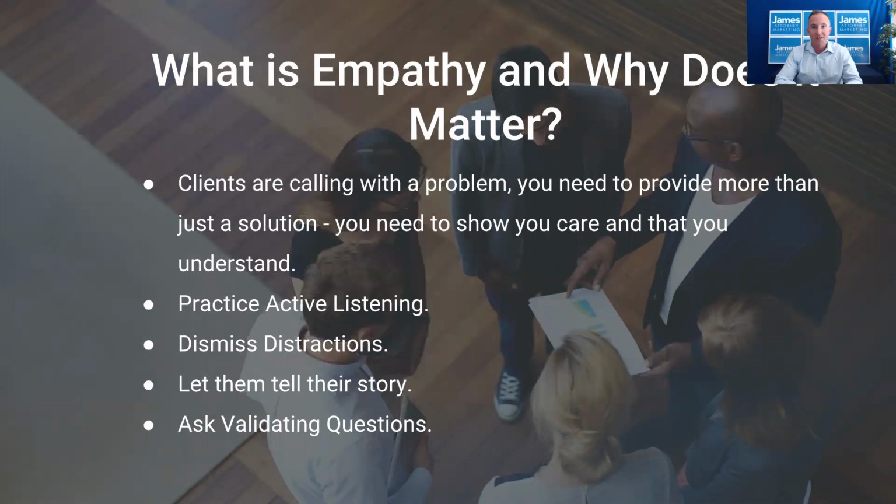That's exactly it. That sounds extreme, but that's what is necessary today. It's what people expect. And honestly, it's the right thing to do. Tell me about asking validating questions.